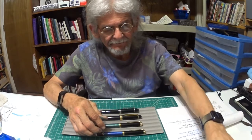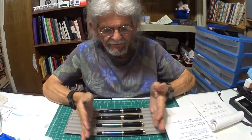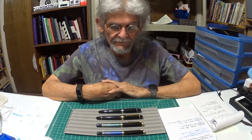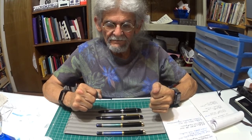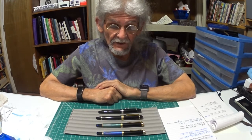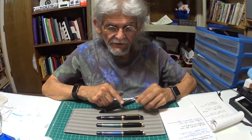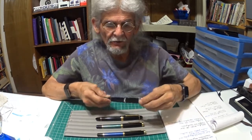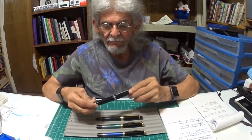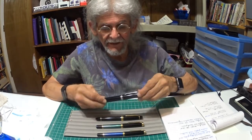What do they all have in common? Gold nibs, certainly. What else do they have in common? Medium nibs. What else do they all have in common? They're all a nice, wet writer. I like them. The only one really different in the crowd is the Mont Blanc 149, because I chose to have it in this color instead of the rose gold or other colors. It just looks really sharp in this beautiful polished black. And I don't have one of these in my collection, so I thought it's about time that I do.